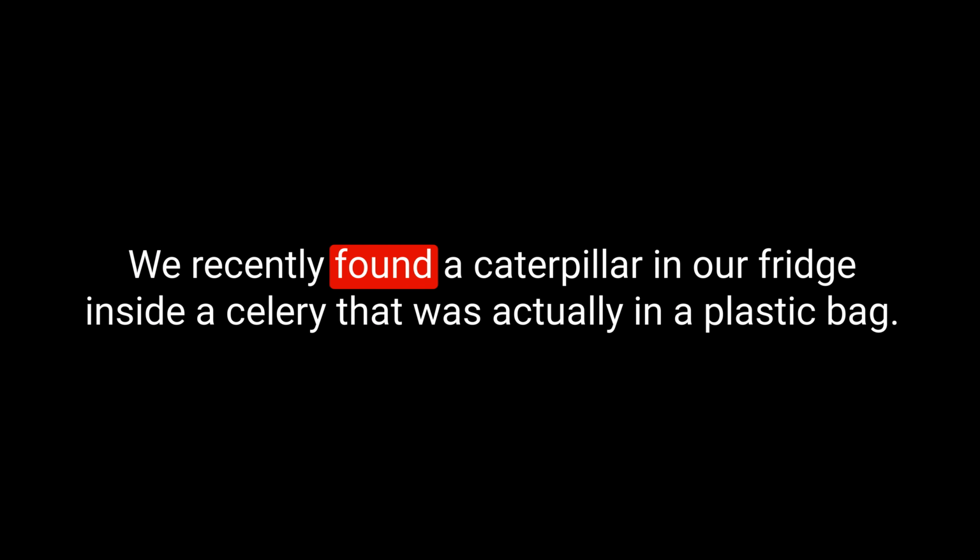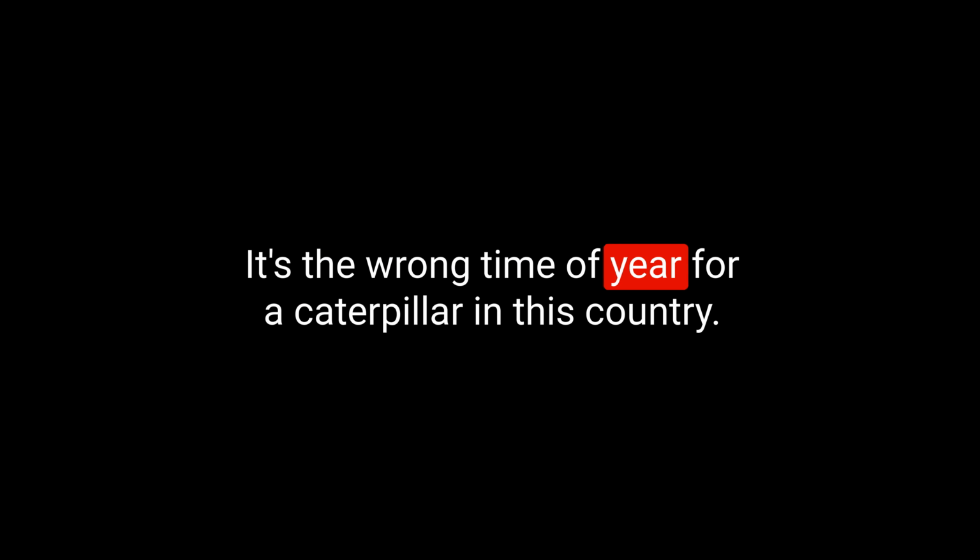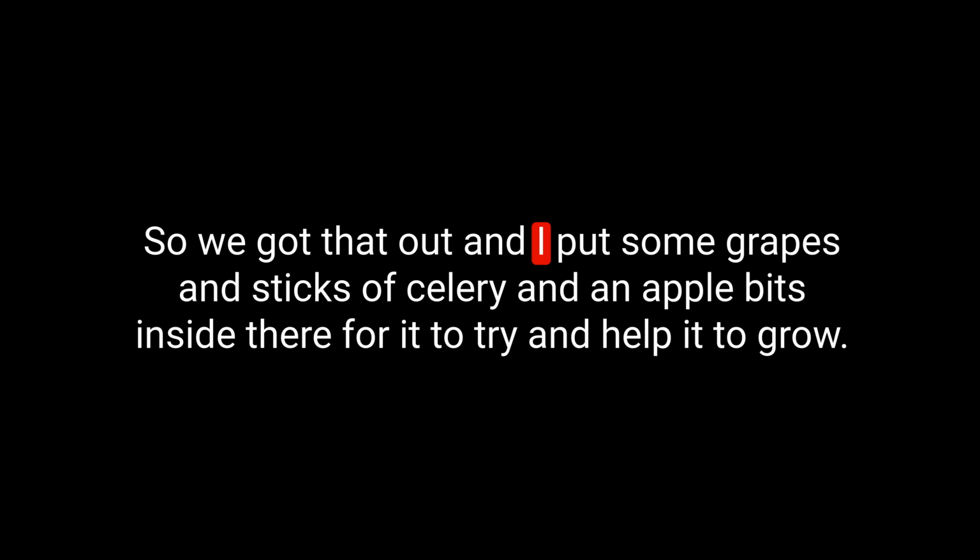We recently found a caterpillar in our fridge inside a celery that was actually in a plastic bag. And my partner was like, what do we do with it? And I was like, well, you can't put it outside because it's winter. It's freezing cold. At the time, we had a lot of frost. I thought it's just going to die. It's the wrong time of year for a caterpillar in this country. So we have a little butterfly house thing. So we got that out and I put some grapes and sticks of celery and apple bits inside there for it to try and help it to grow.